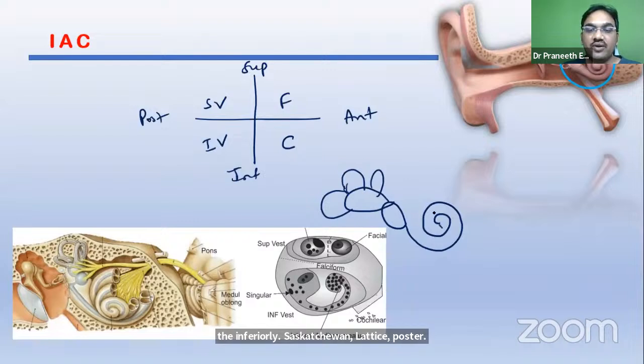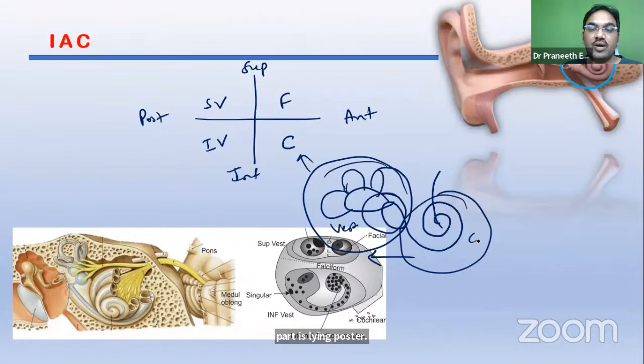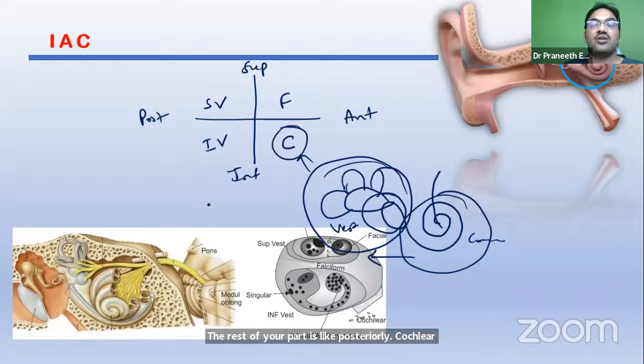See, if I take from here, it is entering into this one. So this is lying posterior, isn't it? The vestibule part is lying posteriorly. Cochlea part is lying anteroinferiorly. So into the anteroinferior quadrant, cochlear nerve will enter.